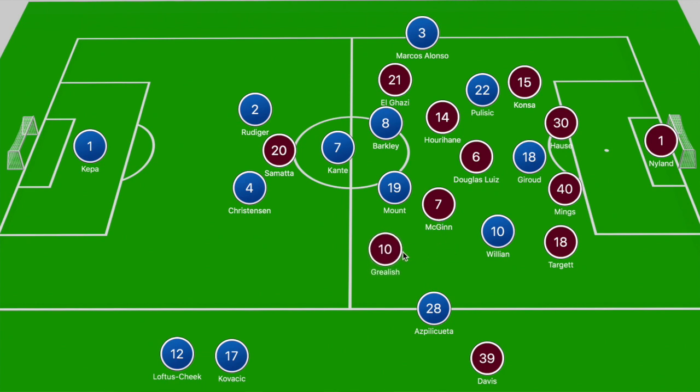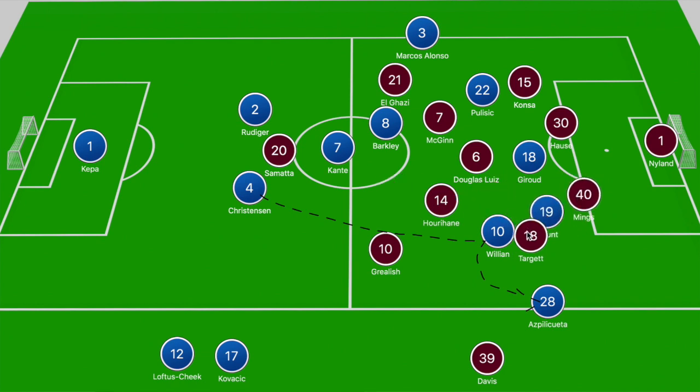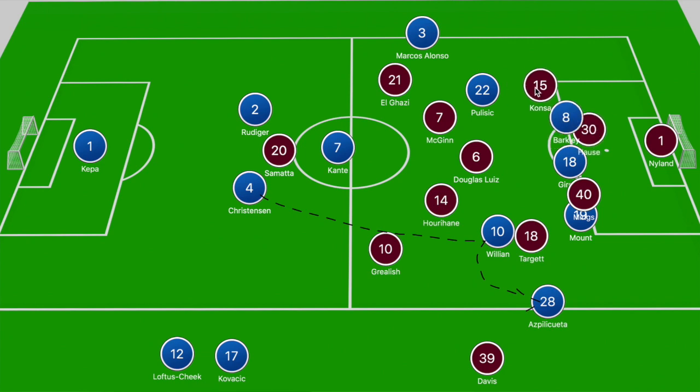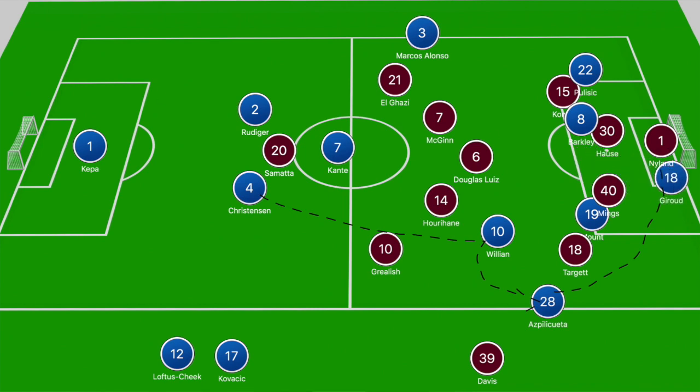So when we look to one of Chelsea's better chances created prior to that goal, it stems again through Christensen breaking forward down that right-hand channel and sliding the ball in between Hourihane and Grealish for Willian ahead of target, and Willian ends up sliding the ball out to Azpilicueta. When Azpilicueta receives the ball, you end up seeing Mount darting in between Mings and target, Giroud between the center backs, Barkley breaking into the box between Kante and Hause, and then you have Pulisic peeling off Kante's shoulder. So when Azpilicueta delivers the ball around target and Mings, Giroud does try to get towards it, but it falls into the path of the Villa goalkeeper.